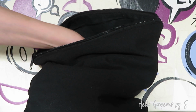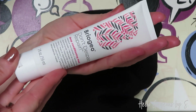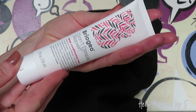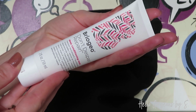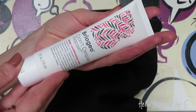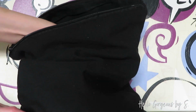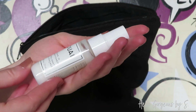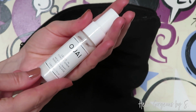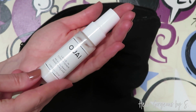Next product is a hair mask from the brand Biojo, Don't Despair Repair Deep Conditioning Mask. I found the same one in the 2021 Cultbeauty Advent Calendar and it was amazing. Very happy that I got another one. Next we find another hair product. This time we have a leave-in conditioner from the brand OY. It's a leave-in mist that will smooth, soften and detangle hair.